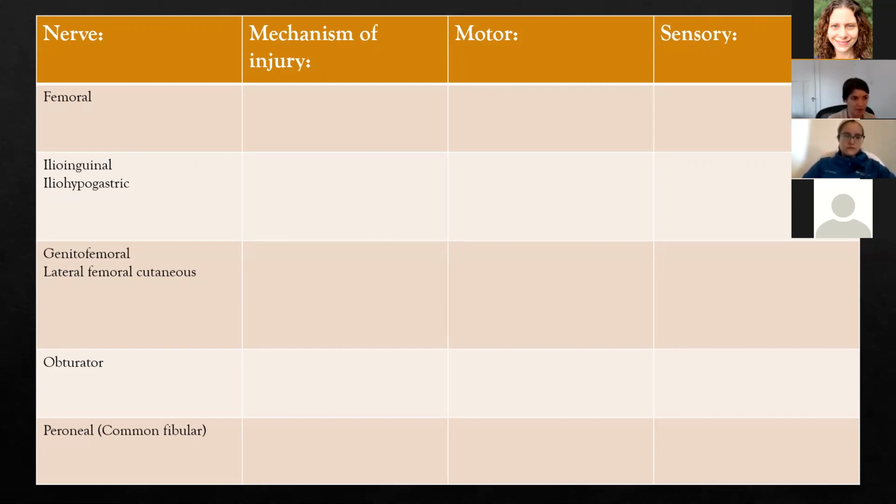Okay, so ilioinguinal and iliohypogastric. So this can occur with a certain incision that we use frequently during C-section. So what would that be? Pfannenstiel. Yes. And then also something to think about is you can have nerve entrapment.